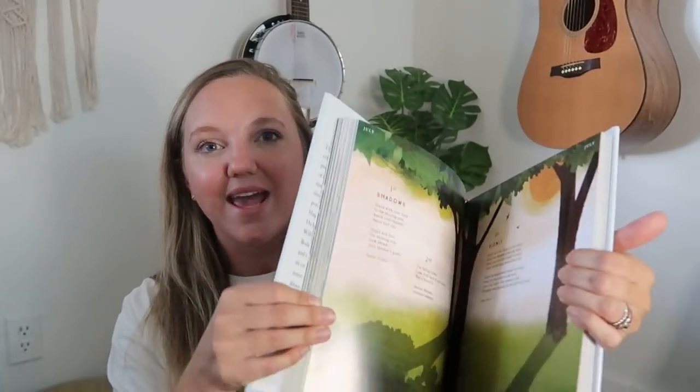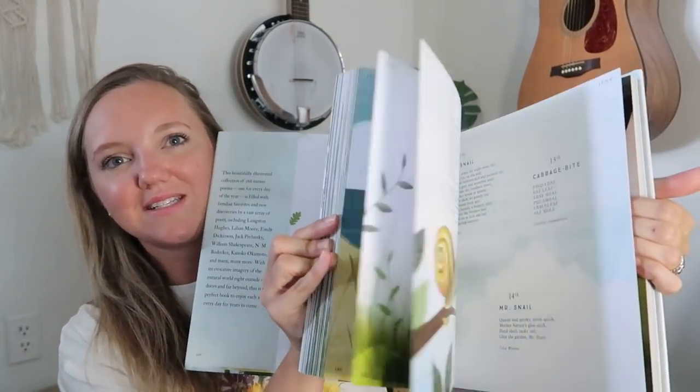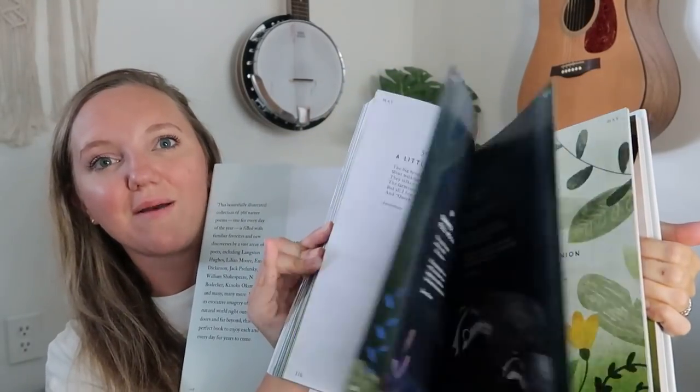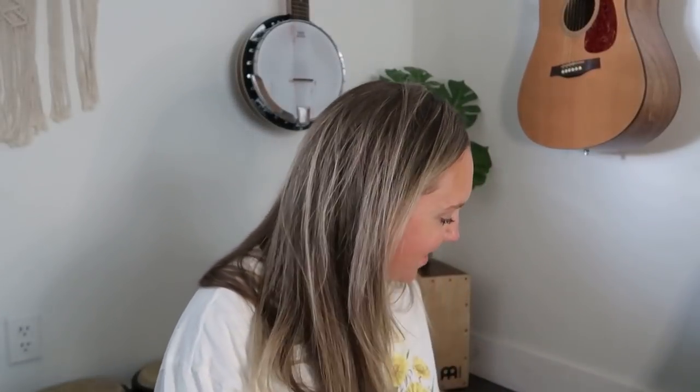Finally got it in April or May, and I just couldn't wait to start the school year so we could start reading through these, and my kids are loving them. I'm loving them. They're just short poems for each day of the year, so we've added it onto our little morning basket calendar time. And I knew I was gonna like it, so that's all I'll say.